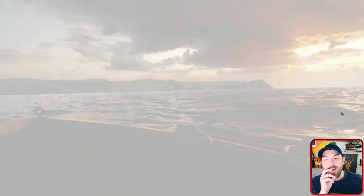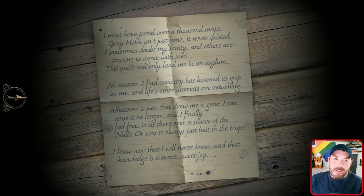Damn, the null destroyed everything. I was not happy. I must have pored over 1,000 maps. Gray Home isn't just gone, it never existed. I sometimes doubt my sanity and others are starting to agree with me. The quest can only land me in an asylum. No matter, I find curiosity has lessened its grip on me and life's other interests are returning. Whatever it was that drew me is gone. I can sense it no longer and I finally feel free. Was there ever a source of null or was it always just bait in the trap? I know now that I will never know and that knowledge is a secret sweet joy.